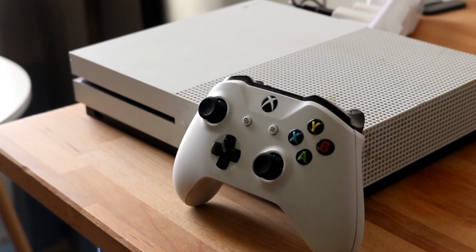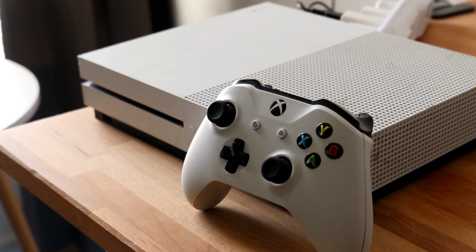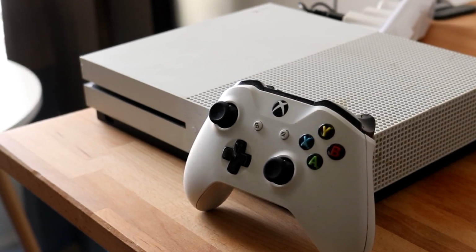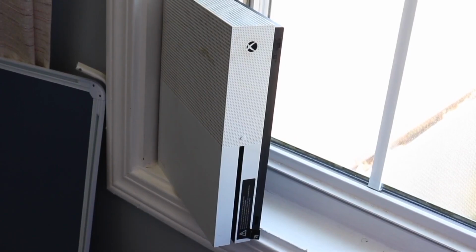It's kind of cut in half, so you have the holes on the bottom, then you have the straight, flat texture on the top. And that was another really cool thing that this console has going for it too. And when I look at it, I still think it looks really nice.